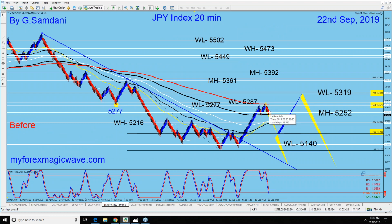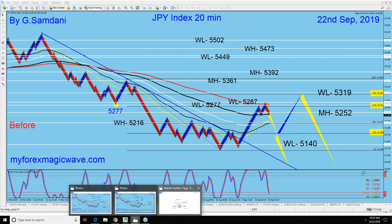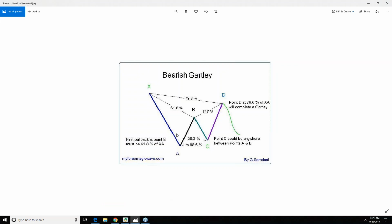And why I say it will come down here to the 23% line is because of these patterns and the Elliott wave that we use in trading, right? Elliott wave study and Elliott harmonic patterns are basically the same thing. It's just a different perspective. So if this is X and A and then it goes back to 61%, usually it drops to the 23% line, then goes up again for 78%, makes this Gartley pattern, and then drops.